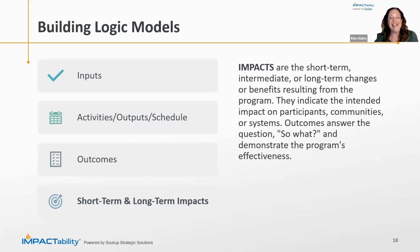Alleviating hunger. Is that the long-term effect and impact of the organization? How are you doing that? It goes back to your activities and outputs and your outcomes for your long-term impact.